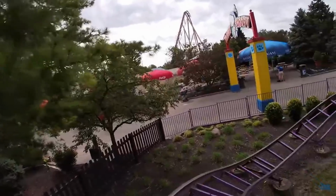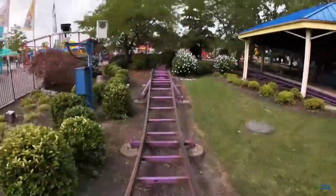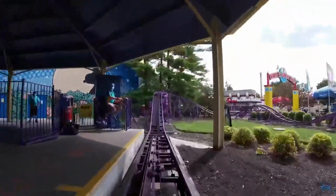At number 14 we have the Great Pumpkin Coaster. Now it's no surprise that this one takes the last spot on the list. It's a kiddie coaster designed primarily for the younger audience. While it's undoubtedly a blast for the little ones, it doesn't quite deliver the adrenaline rush that most other people seek.